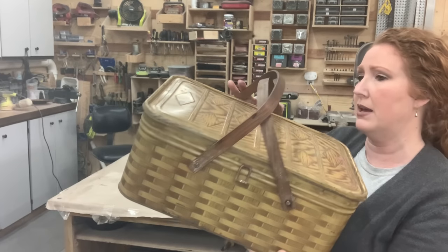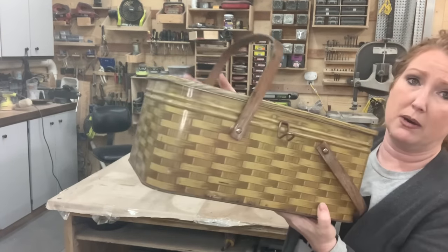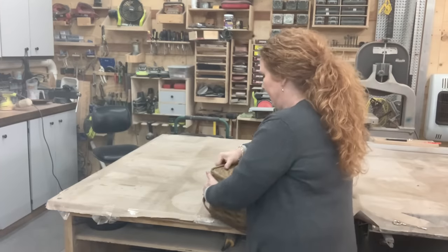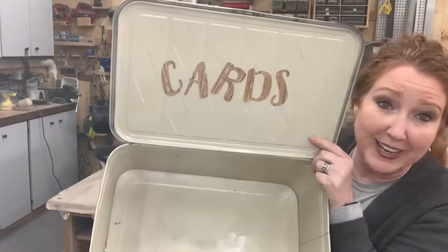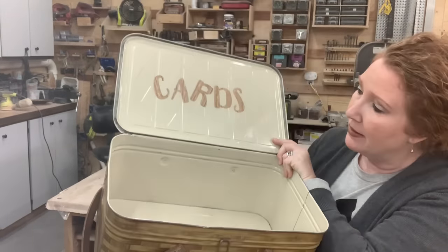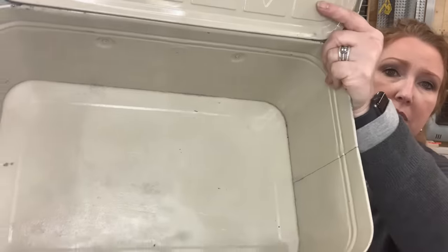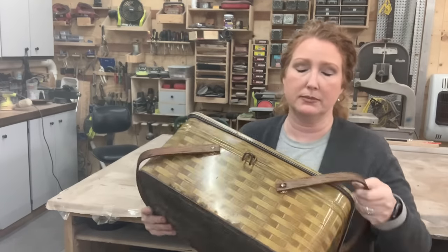Oh my gosh, I love that it has these handles. And if I can salvage the handles by taking them off, that'll be fun. But yeah, I love it. Love it, love it, love it. Oh, look, somebody used it for graduation and they have the word cards on it. So the inside is actually in good shape. I can see some brush marks in it. So I'm pretty sure they had already painted the inside, but I will change it up when I get time.